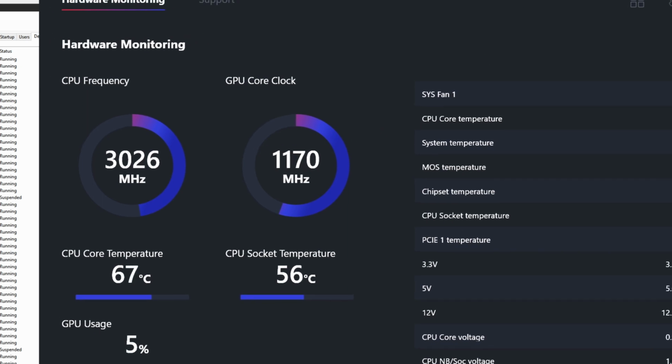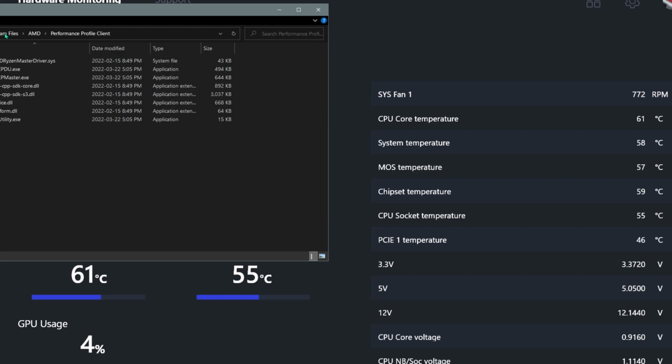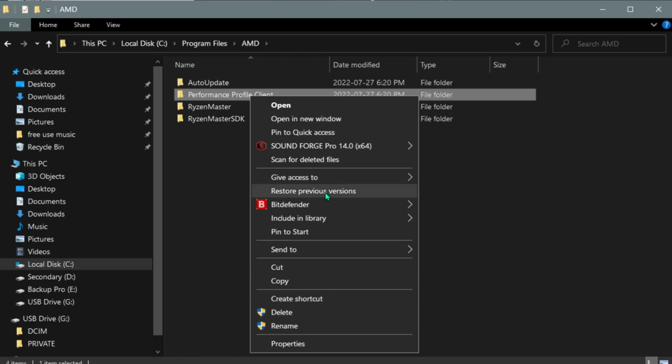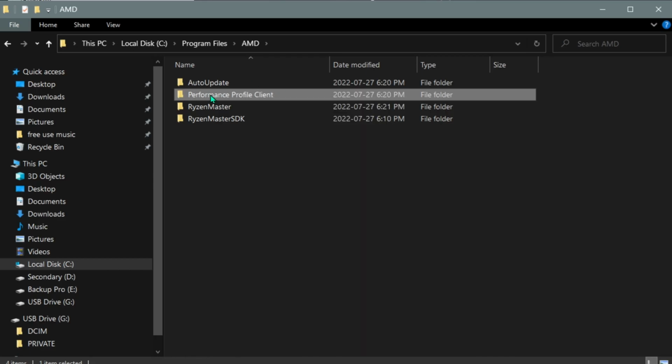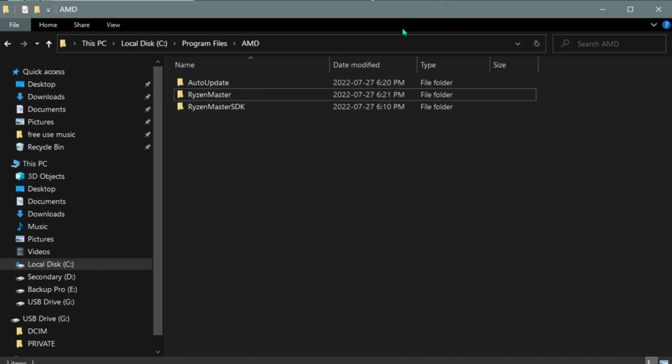And let's see the core voltage. And the core voltage dropped. So everything's going back to normal just like that. So now I need to get rid of that stupid program. I like to delete the proper way, but I might not have a choice. So I'm going to go to delete, and that should be gone. That should be the rest of it.